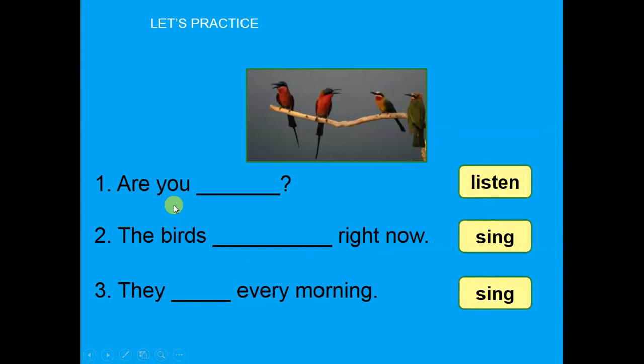How to make a question? Let's practice these examples. Listen: are plus subject plus verb-ing. Listening. Are you listening? Yes, I'm listening, or no, I'm not.